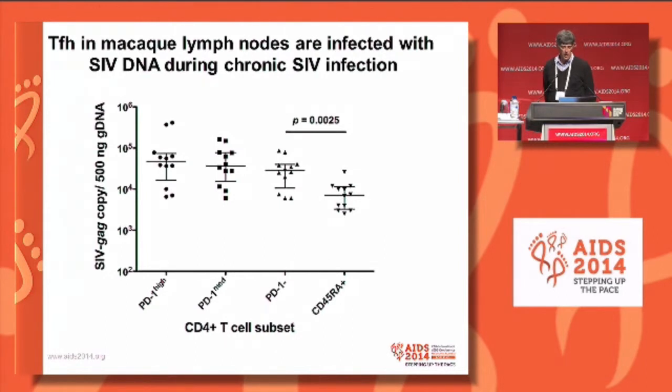And not only that, but Yin managed to amplify envelope from the same DNA and cloned and sequenced, and we could not find any characteristic signature of the PD1 high cells. All the sequences were mixed between all the different subsets, suggesting that there was no one strain of virus that was getting into the TFH.